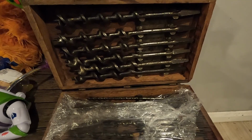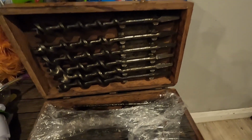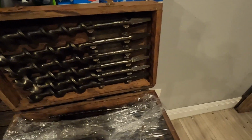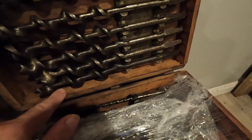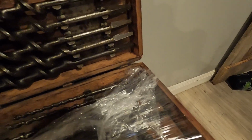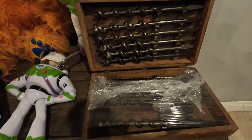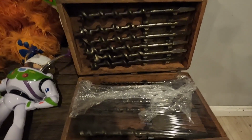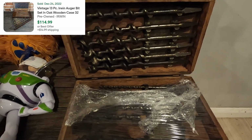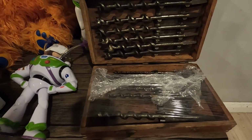But this is an Irwin auger bit set, and it is missing one of the augers. So there's originally supposed to be, I believe, 12 in here, and I think I have 11. Let me see. 5, 6, 7, 8. Yeah, I think there's supposed to be 12 in here. So anyway, there is a current sold comp that was for right around $114. So since it is missing the one piece, I'll probably list mine for around $100 plus shipping. And I think I'll be able to get it.